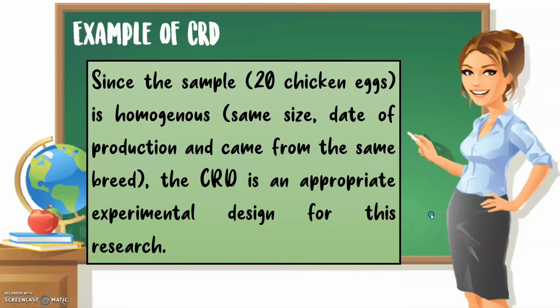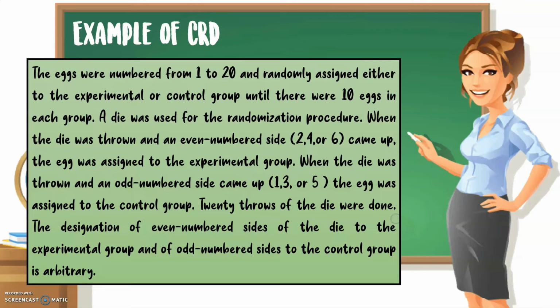Since the samples of 20 chicken eggs are homogeneous, meaning to say they are the same size, date of production, and came from the same breed, the CRD is the appropriate experimental design for this research. The eggs were numbered from 1 to 20 and randomly assigned either to the experimental or control group until there were 10 eggs in each group, and then a die was used for the randomization procedure.